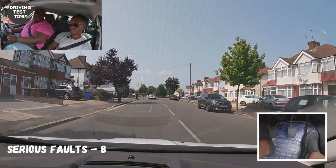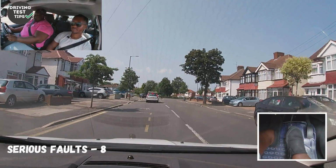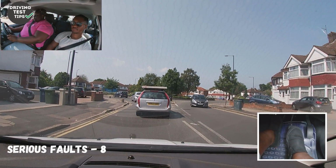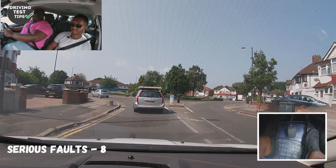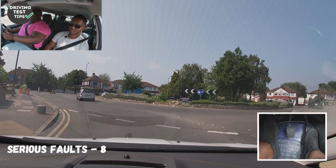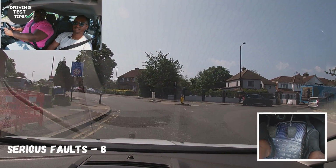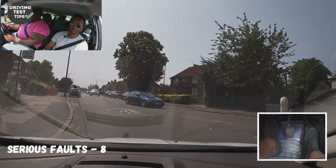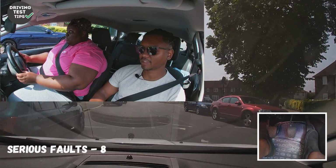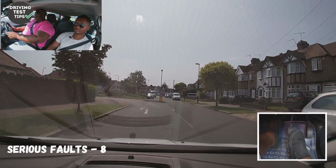At the next roundabout, turn left please. So here just turning left 1st exit. Went at a good time. And then again straight away with the clutch straight down, and then bringing it right up again. Bring it up smoothly. Yeah. So try to remind her to bring it up smoothly.